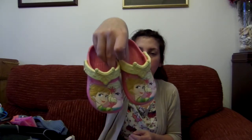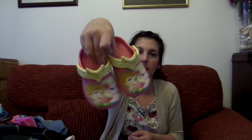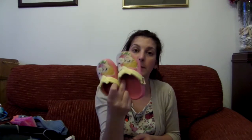They usually have a pair of Crocs and then some play sandals and some nice sandals to wear when we're going out, and none of them fit at all. So I'll be selling those on when I actually do a car boot sale. But yeah, I found these ones here, Frozen ones. Edith's still obsessed with Frozen, and these were 50p in her size as well, so they are perfect.